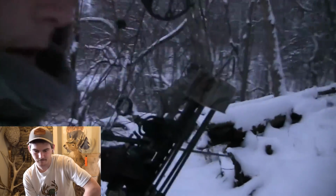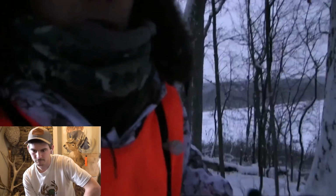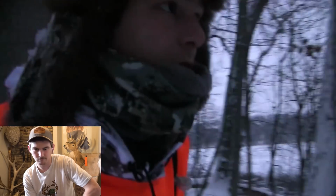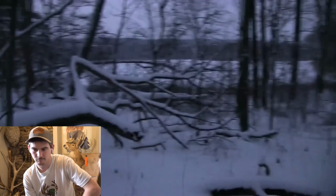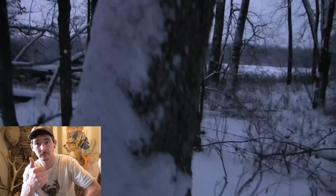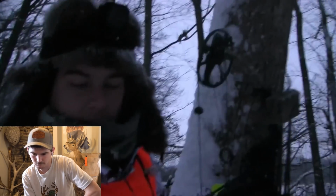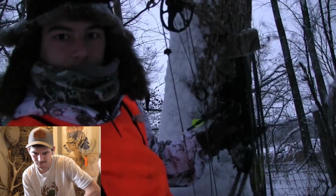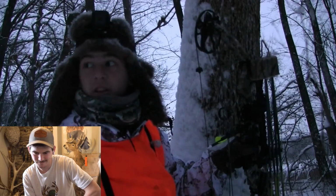I'll be able to see where that first one went exactly with the tracks in the snow right here. You can see her tracks. I'm gonna get set up right over here. It's a good move. Getting drawn is gonna be really hard because I don't have anything around me.